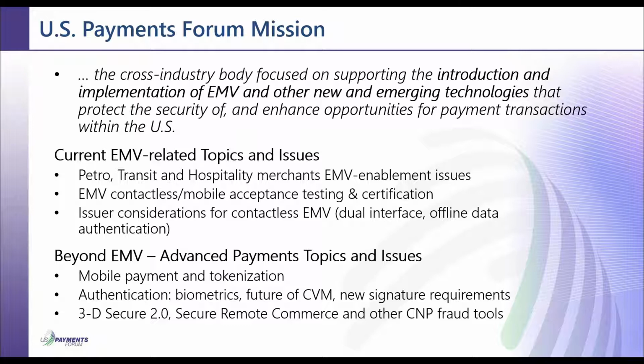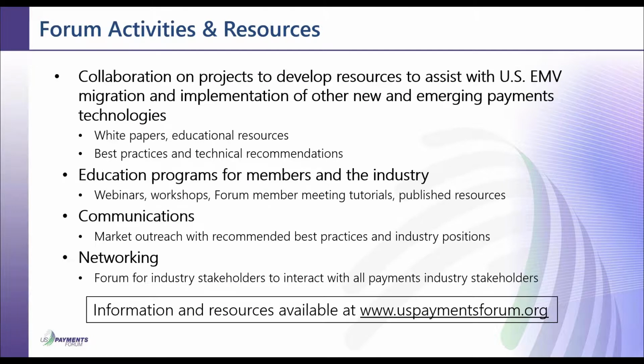The forum is also focusing on increased attention on education and addressing issues affecting payments that go well beyond EMV, like mobile in-app payment, tokenization, authentication, biometrics, future cardholder verification developments, and emerging standards addressing e-commerce channels like 3D Secure, Secure Remote Commerce, and other fraud mitigation tools that combat card-not-present fraud.